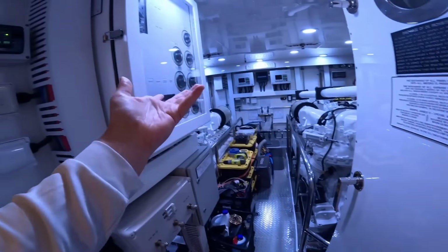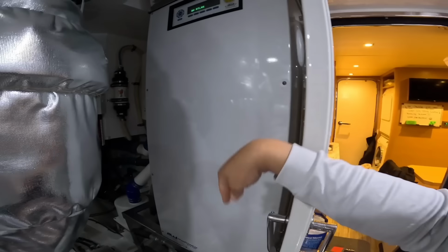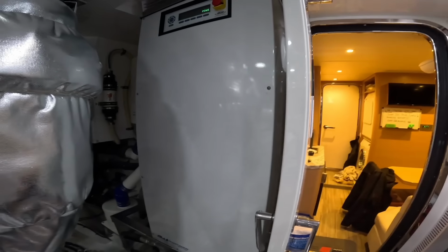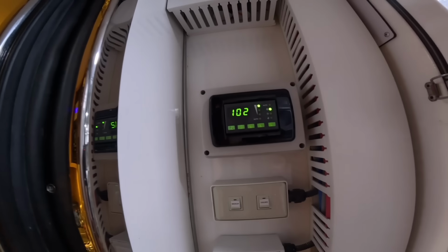But that's my tour of the engine rooms. Oh, I forgot to show you guys. Underneath this panel, it's a motherboard. You know, the mother of the board. All right, peace out, little chef. It's 102 degrees in here, by the way, 102.